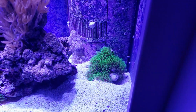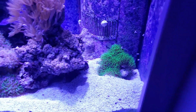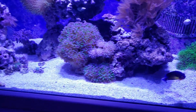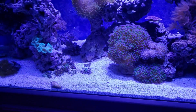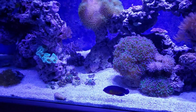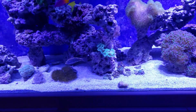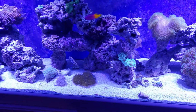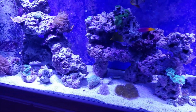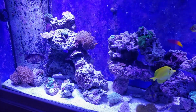I moved the GSP over there just last weekend just to get it out of the way so I could make room for zoas. And immediately my goby went over and rearranged all the sand over there underneath it, which is actually great, because he's dug up all the sand and fluffed everything up. So anyway, that's about what's going on here. That's 4.5 minutes, and so maybe I'll show you what's happening in the basement as well.